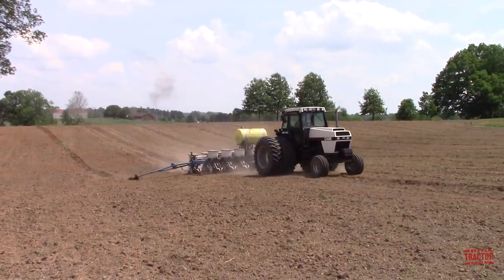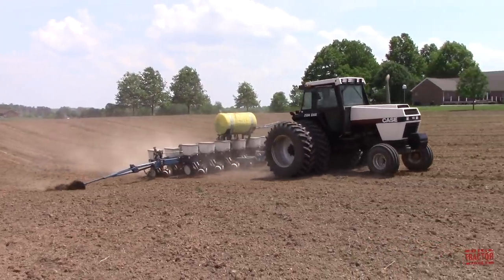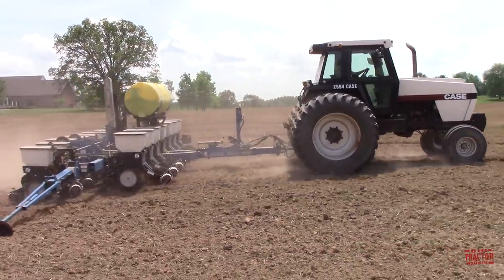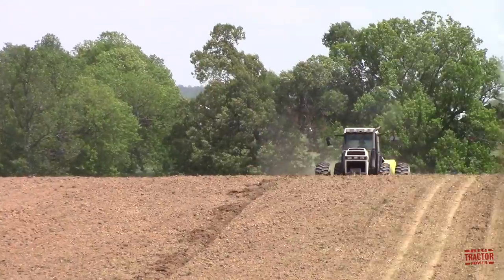Viewers will also have an opportunity to see what it's like to sit in the operator's seat of this 180 PTO horsepower tractor as it's planting corn. But first, let's head out to the field to see and hear this great classic tractor from the 1980s at work.